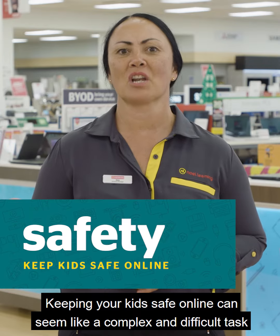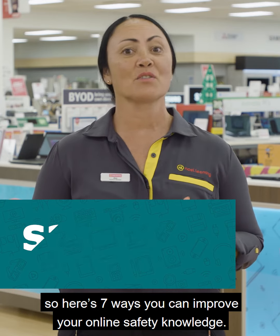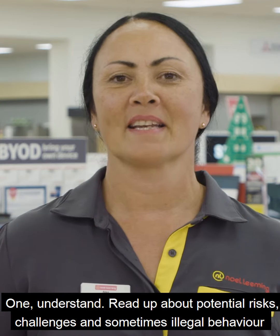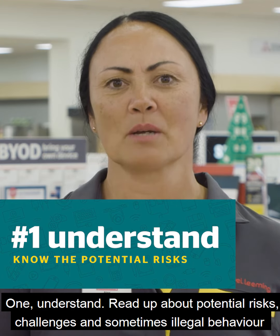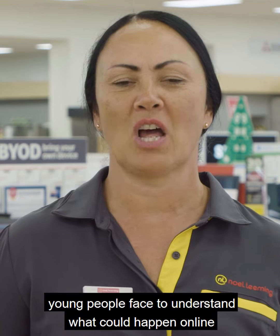Keeping your kids safe online can seem like a complex and difficult task, so here's 7 ways you can improve your online safety knowledge. 1. Understand. Read up about potential risks, challenges and sometimes illegal behaviour young people face to understand what could happen online.